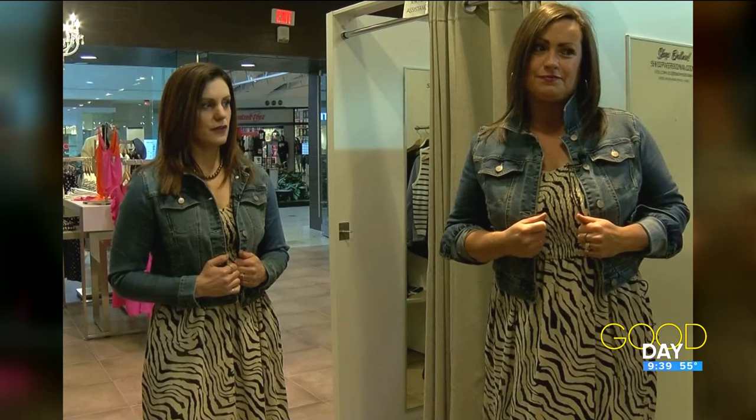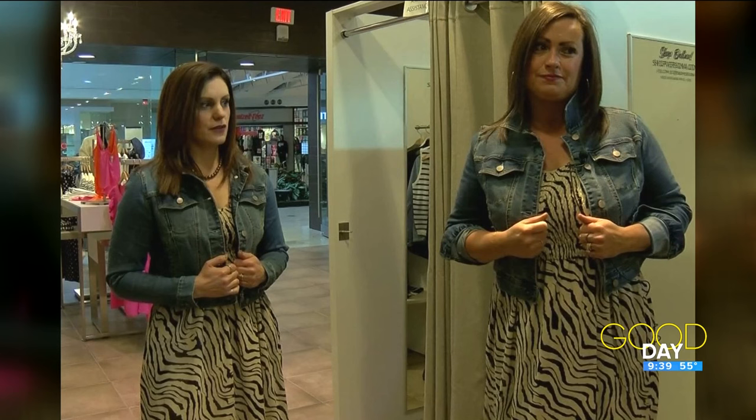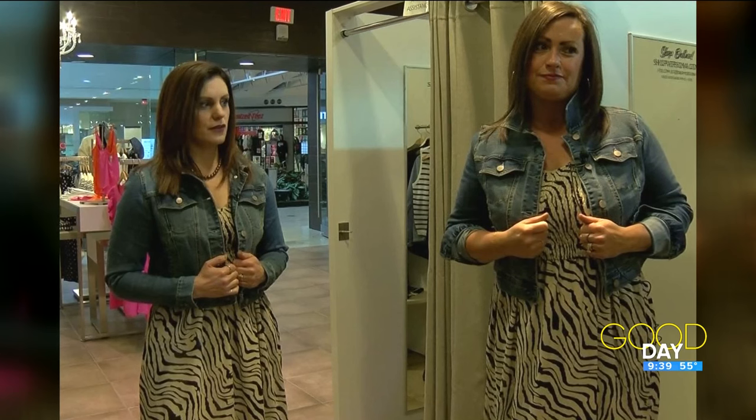We're obviously wearing it with a jean jacket here. Yeah, so we put it on with a jean jacket here. We did both buy this, right? Yes, we both bought this. We contemplated wearing this today, but we went for the pants.